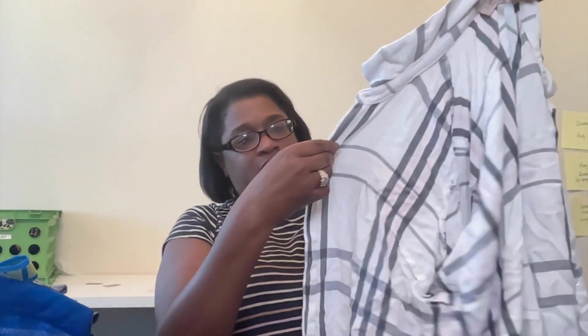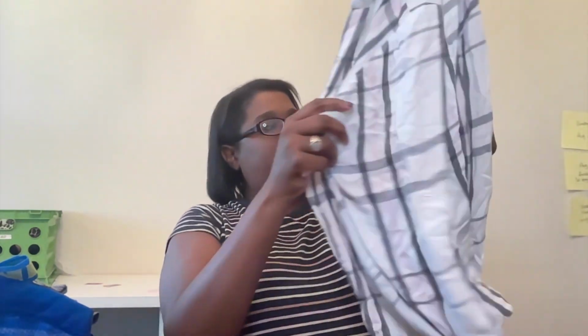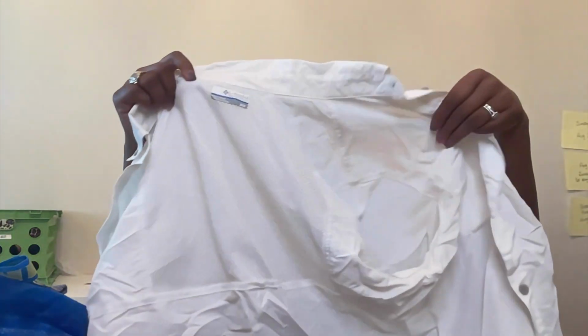Next up, another Philosophy piece. This is a 1X, and it's a flannel shirt. And so, yeah, we'll get that listed. Like I said, flannel season is coming up here in the Midwest where I live. And I'm sure some places it's flannel time all the time. But we like to pull out our flannel here in Indiana in the fall.